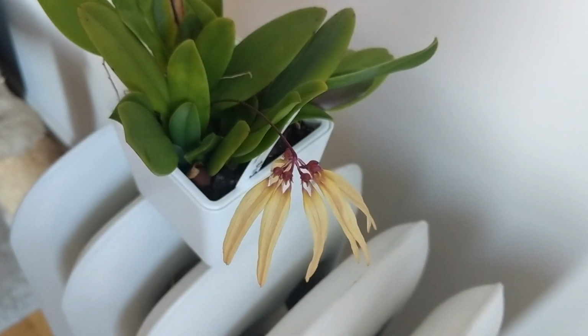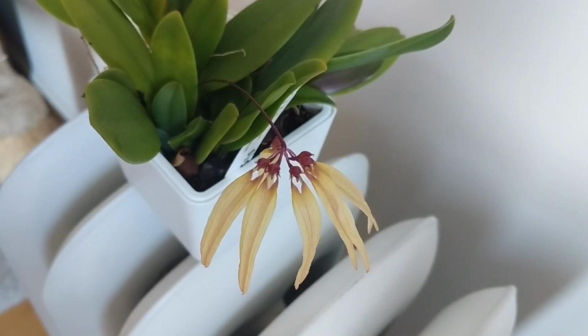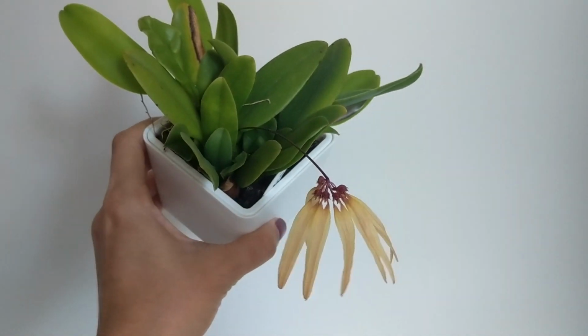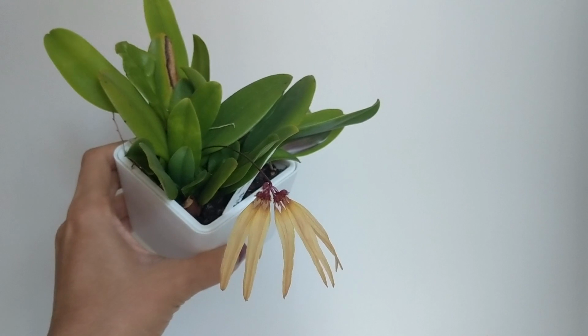It's kind of like a lot of Bulbophyllums. It's a little stinky, so it smells a tiny bit like rotten meat, so it's not ideal, but that's only if you get your nose really close, but otherwise it's really, really cute.